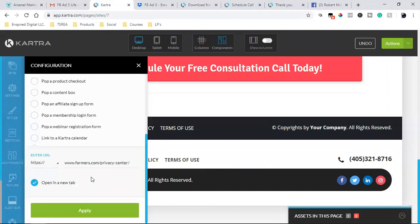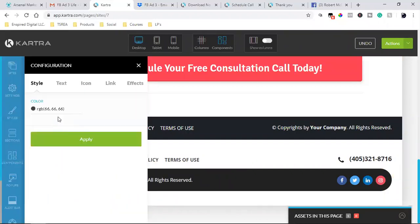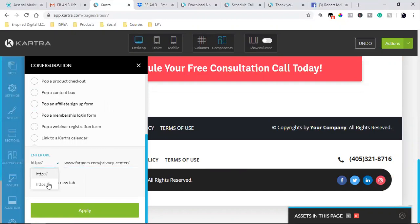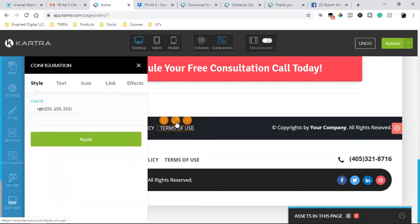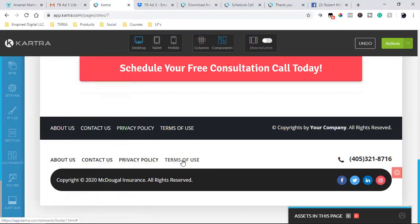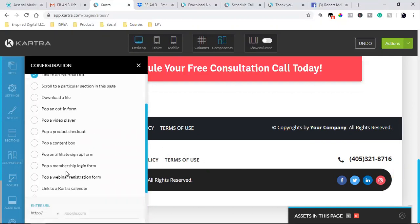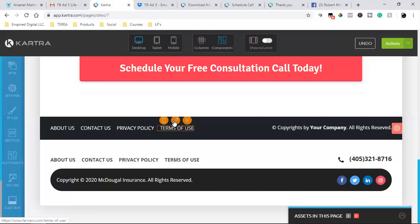So let's just grab this real quick. Put it down here. Paste, open in a new tab, HTTPS, and then the last one. Let's grab this. Terms of use, link, and that's actually, damn, what am I doing? Hold on. Okay, so it's this one right here. Okay, so link, external, paste it, HTTPS, and boom. Okay, so was that HTTPS? Let's double check.